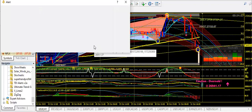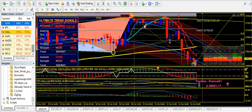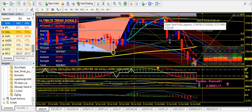Now, notice yesterday in US30, we had a buyer signal here, went up. Then we had an ultimate seller signal right before 5 p.m. And then after that, we had a brief pullback here. We had another pullback here. I'm going to zoom in so you guys can see this. We had a pullback signal here. This is a basic retracement. It had another signal here.